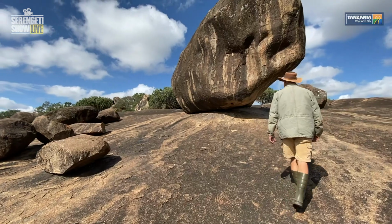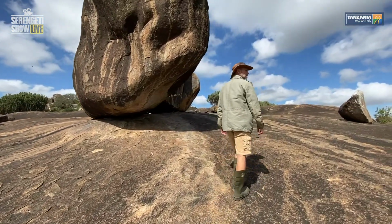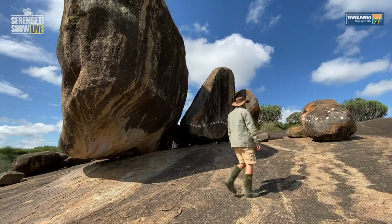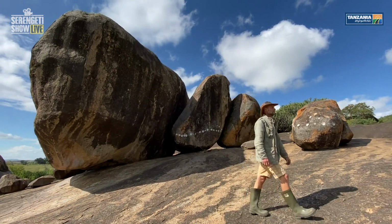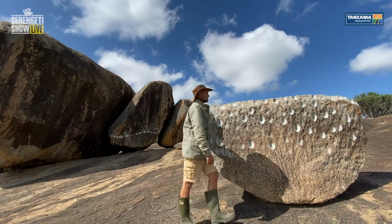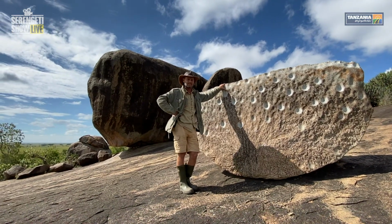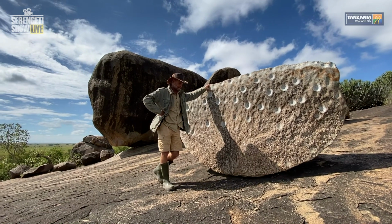See some dassies lying there, that's a good sign. So yeah, this is Gong Rock. Obviously this particular kopje was used as a viewpoint and a gathering place for Maasai when they were herding their cattle in Serengeti.